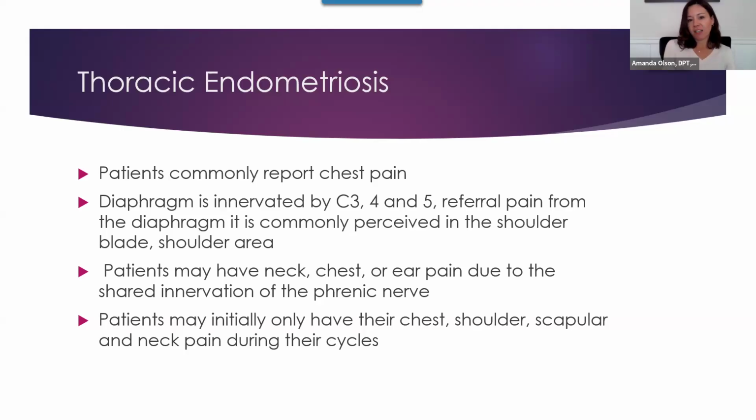And that may be the initial feeling and sensation for them, that they have a tightness in their chest or their shoulder and their scapular area, and it gets worse during their cycles.